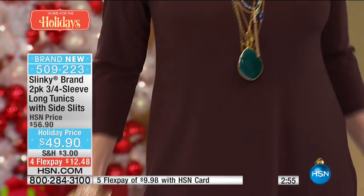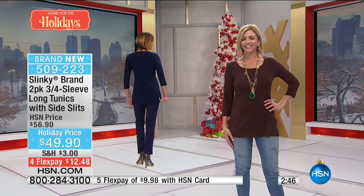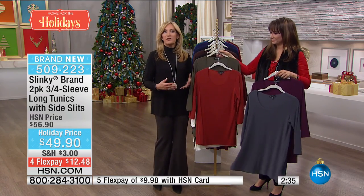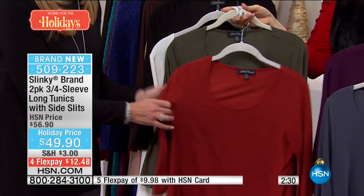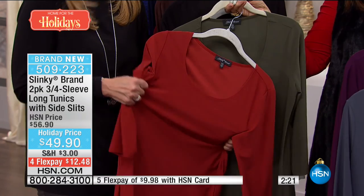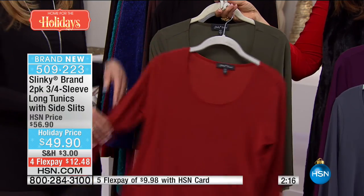Now, all of our models are 5'9 to 5'11. So on them, it's hitting about 2 inches below the behind. On me, I'm an average height of 5'4, it would probably be about 4 inches below. So these are just great because with the extra length, if you'd like to belt, it gives you the option and you're still getting the coverage. If you love just a basic tee, but you want that extra length, whether you're wearing it with your dusters or with a short crop jacket and you want that coverage, these are those staples.